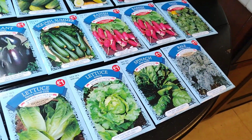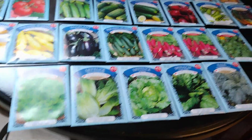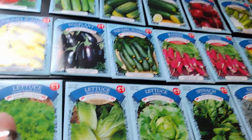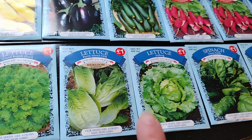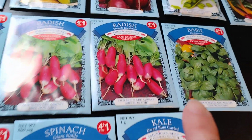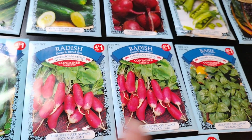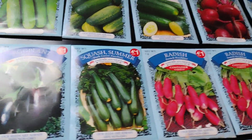And why I want to show you is because look at all these different varieties of everything. I got one of every different variety. So you might see several lettuces. There's 3 lettuces here, all different variety. And then I have a spinach, a kale. I have basil, radish. I like those. Oh, I got 2 of the same ones. Oh, well. My dad likes them too, so we can both have one. So any duplicates that I might have of a vegetable, I'll give it to him.